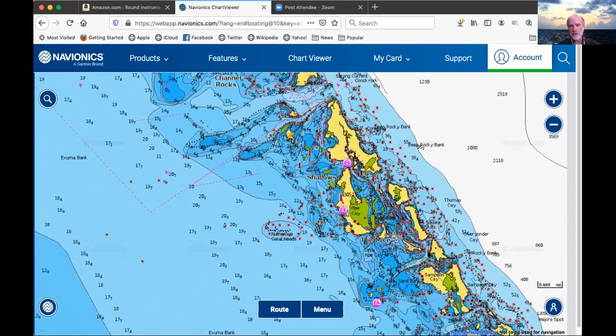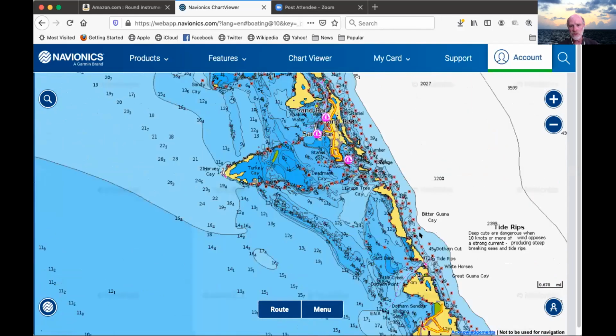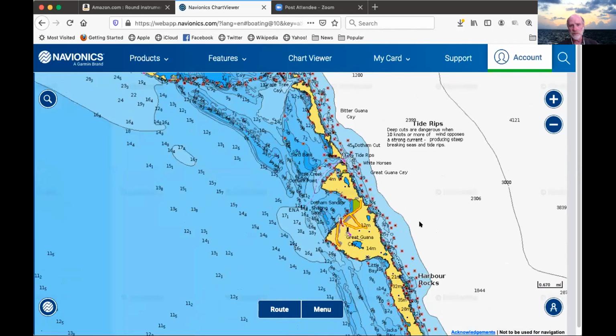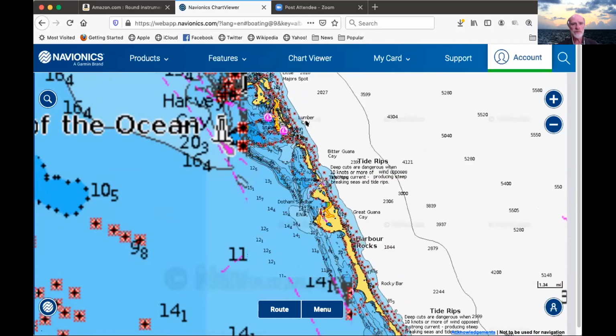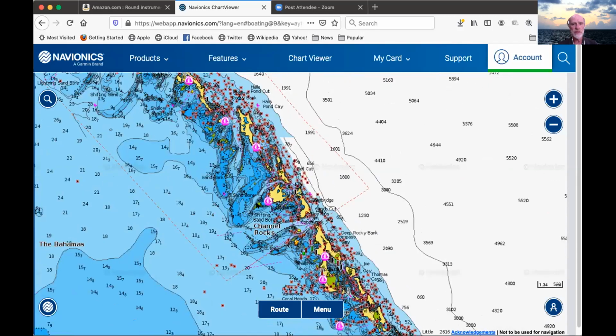Anyway, looks like I may have passed it. I'm not sure. I may have gone too far, but there's a bunch of swimming pigs there. So yeah, I went too far. But that just kind of gives you an idea of what we're looking at.